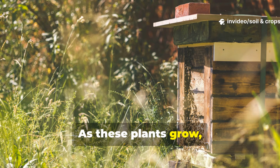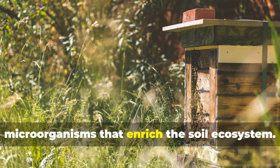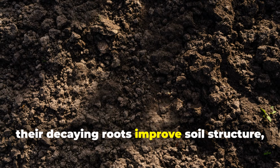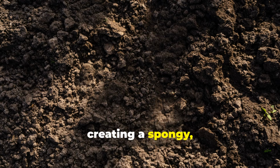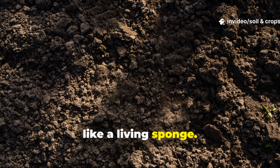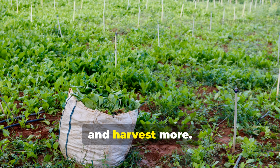As these plants grow, they attract beneficial insects and microorganisms that enrich the soil ecosystem. Over time, their decaying roots improve soil structure, creating a spongy, fertile environment that holds moisture like a living sponge. The result? You water less, weed less, and harvest more.